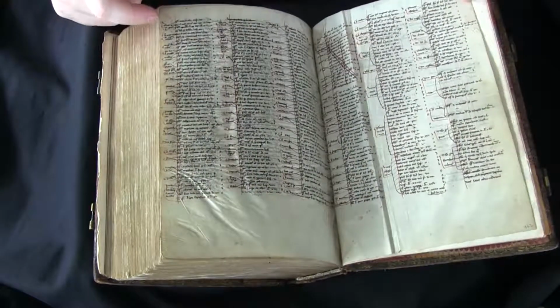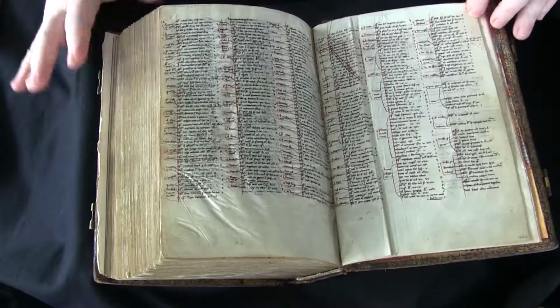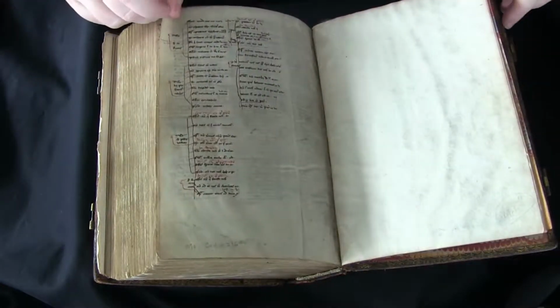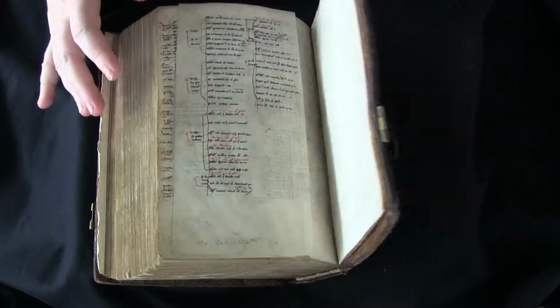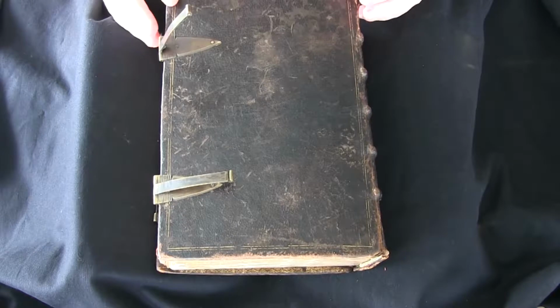And if you'd like to see more, I encourage you to visit Penn in Hand, where you can see high-resolution digital images of every page and a complete description of the manuscript. And this has been your video orientation to MS Codex 236.